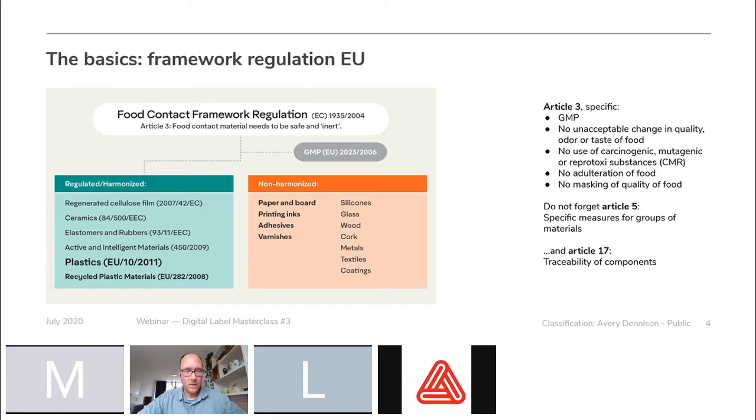So if a food goes bad, the packaging should not alter it to show that it is not adulterated, for instance. So furthermore, there are two parts that I'm going to cover in this slide as well, which is Article 5 and Article 17. Article 17 further down the line in the slide after this, but Article 5 is important to know because this article provides that there can be specific measures for groups of materials.